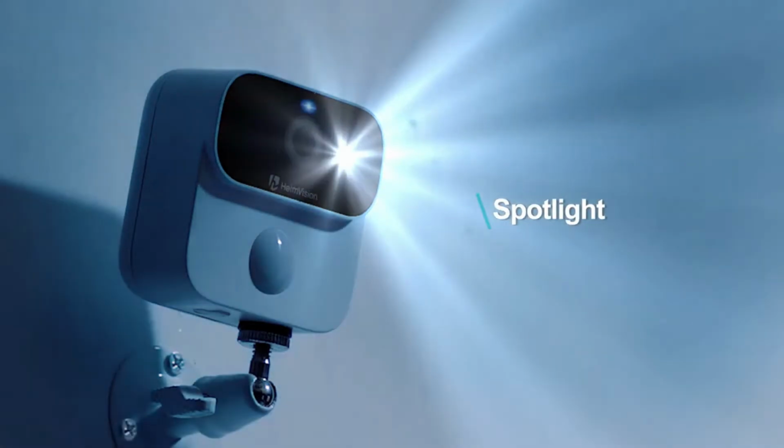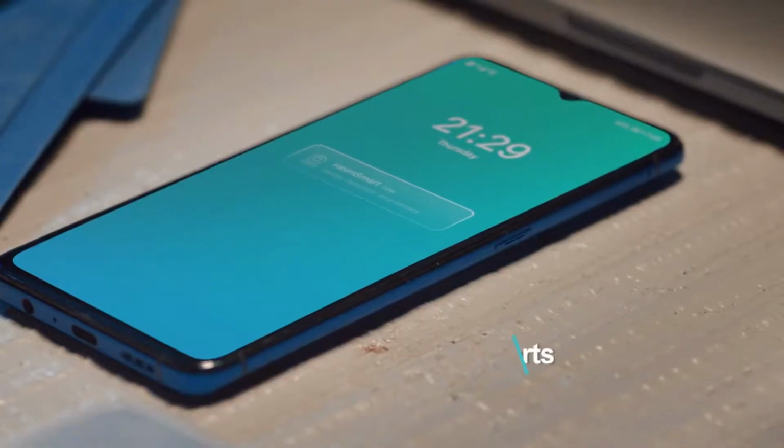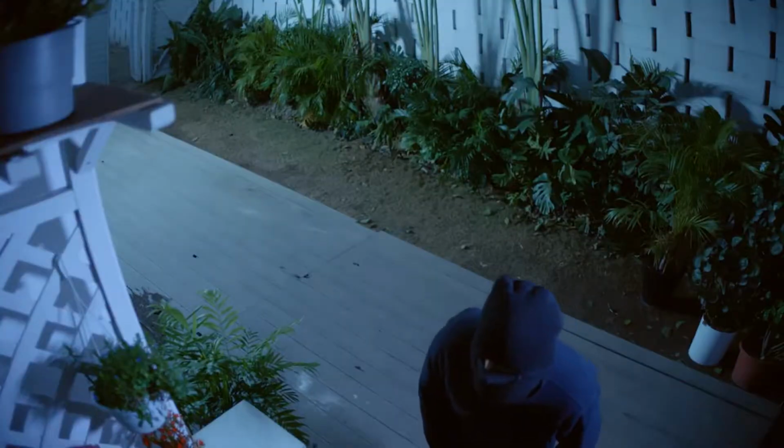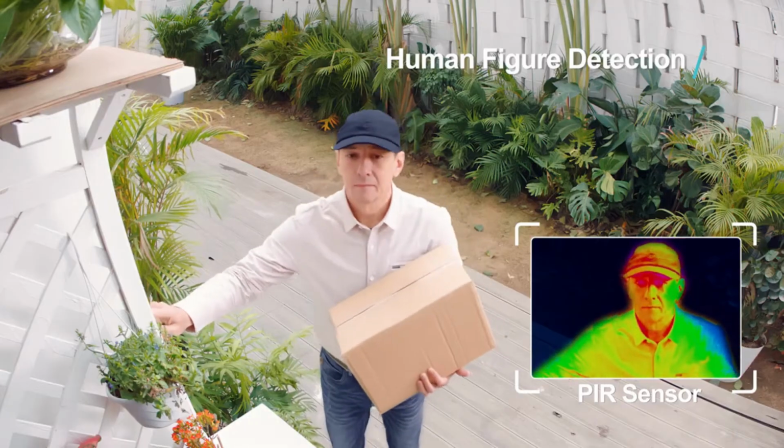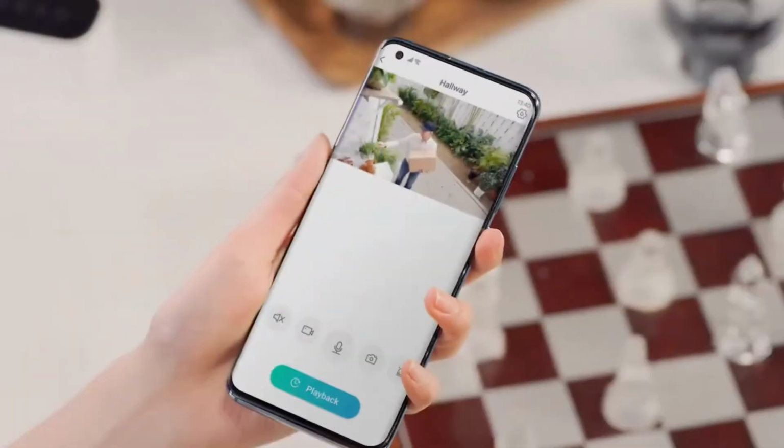The spotlight scares the intruders off. And the smart siren keeps you updated when detecting the motion. The PIR sensor helps recognize human figures. Your parcel, please. Leave it by the door, please.